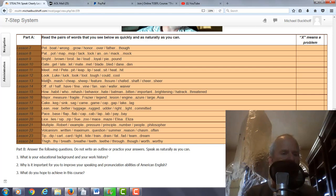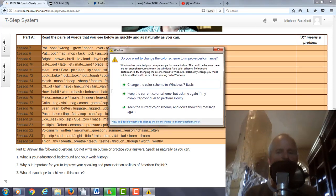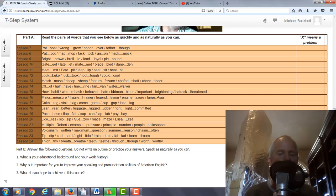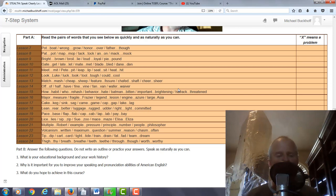Also, lesson number 13, the CH and SH, cheap, sheep, feature, fisher, and so on. Lesson 15, the main thing is the glottal stop. This is what you want to focus on a little bit more here. It's this particular sound. In American English, we don't really pronounce that T. So instead of saying Batman or bitten, important, brightening, hat rack, threatened, we say Batman, bitten, important, brightening, hat rack, threatened. So that's a sound you can work on. And even if you pronounce it as a T, there's no intelligibility problems. It just doesn't sound natural, right? You don't sound like a native speaker.